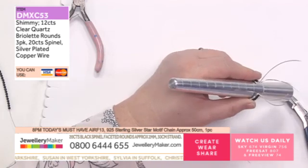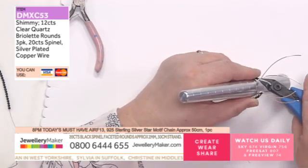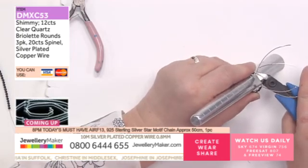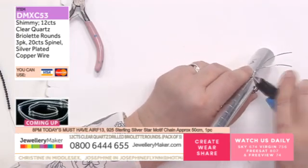Because when you cut it like that, what happens is, so I'm just going to, making sure you don't cut this bit. Get my pliers in now, I've said that.